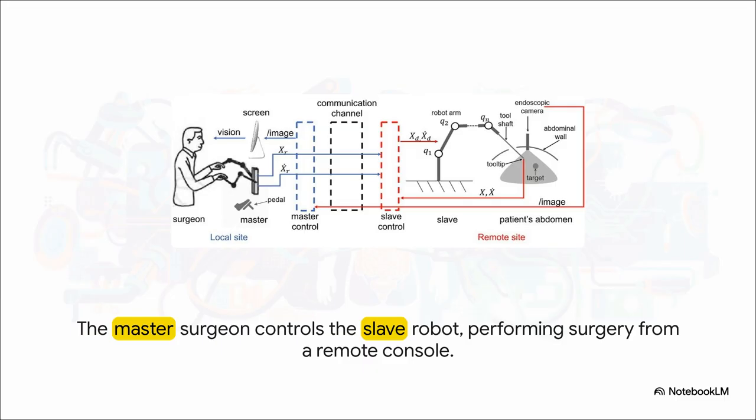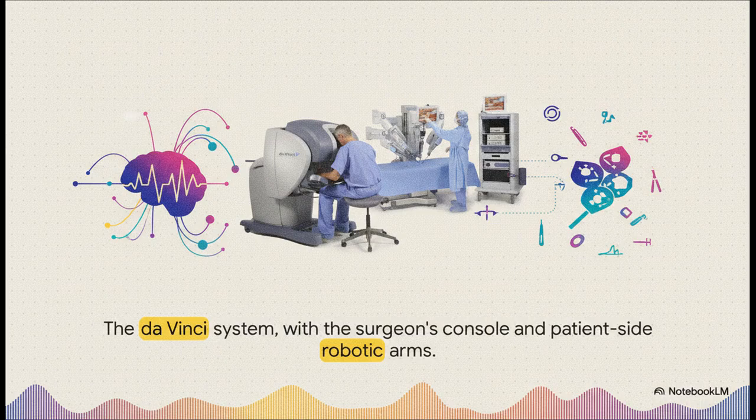This diagram shows you exactly how it works. You've got the surgeon at the master console, right? Their hand movements get sent through a communication channel to the slave robot that's right there with the patient. The robot's tool literally becomes a direct, real-time extension of the surgeon's own hands. Now, the most famous example of this tech, and honestly the one that brought robotic surgery into the mainstream, is the Da Vinci surgical system. Here you can see its two main parts. You've got the surgeon's console, where they sit and control everything, and then there's the patient's side cart with all of its robotic arms holding these tiny surgical instruments.